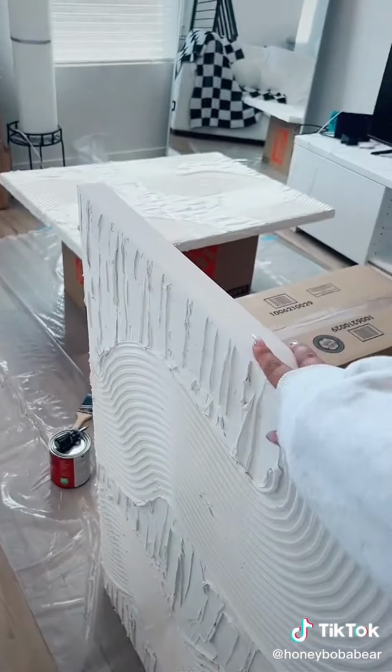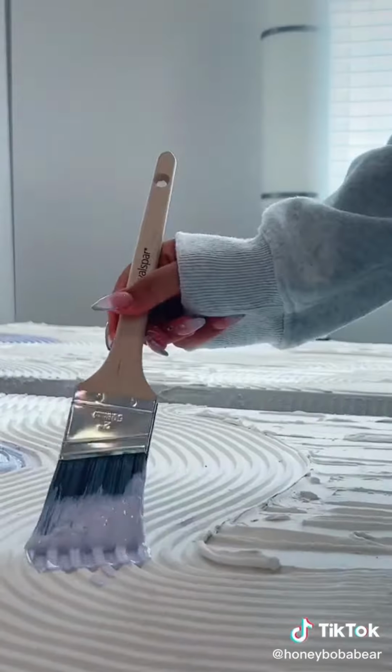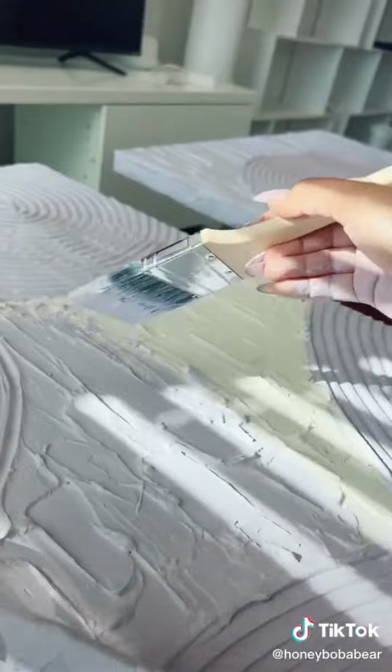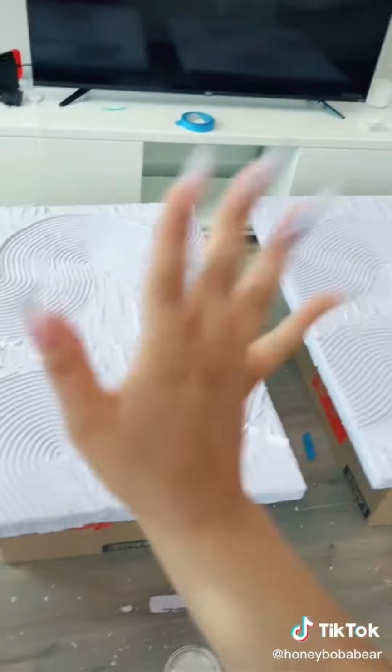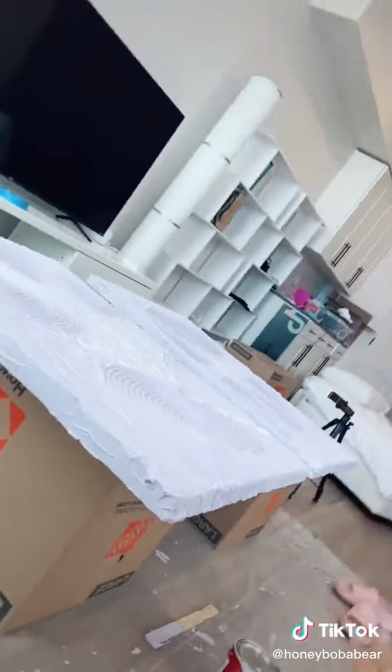I got the paint, and I'm putting these on top of the boxes so I can get the edges. Here goes nothing. I just hope I don't make a giant mess. Almost done. I'm so excited. These are so cute. I was worried for a second. It turned out so cute. I can't wait to hang them up. I keep decorating my room when I wake up, but I'm so tired. Good night.